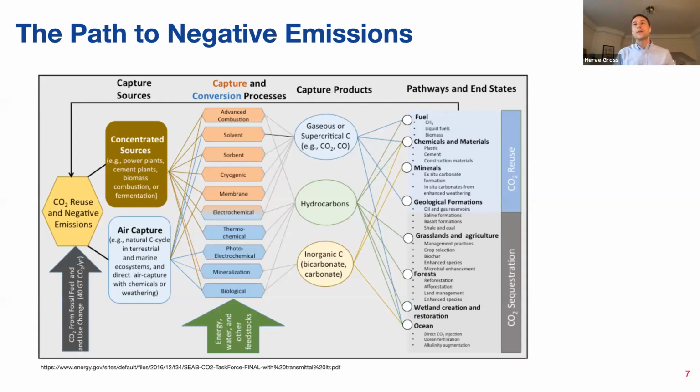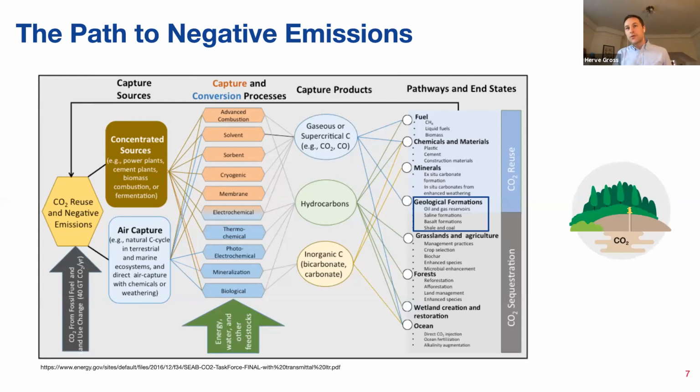And here you can see that just at the edge between CO2 reuse and sequestration is geological formations. And this is what we're going to be talking about today. But I just want to give you a sense that this is just a very small part of what can be done to reduce atmospheric CO2 concentrations. It's just one among many. It's a very important one, though.